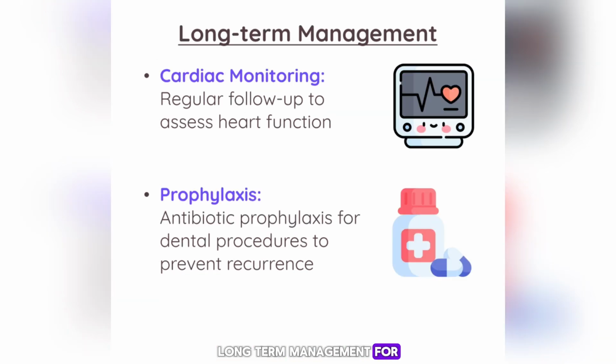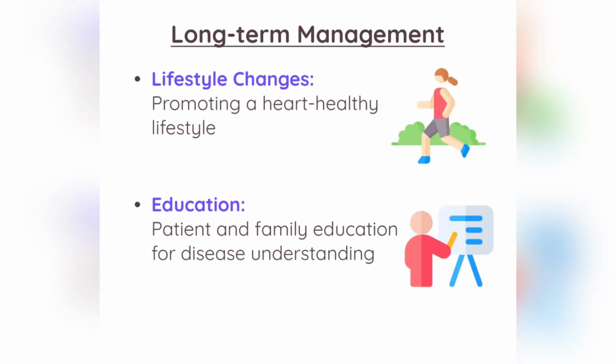Long-term management for infective endocarditis: 1. Cardiac monitoring, regular follow-up to assess heart function. 2. Prophylaxis, antibiotic prophylaxis for dental procedures to prevent recurrence. 3. Lifestyle changes, promoting a heart-healthy lifestyle, and education, patient and family education for disease understanding.